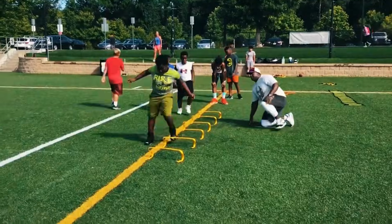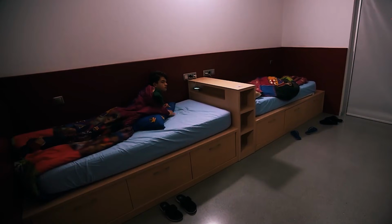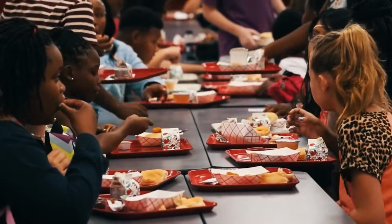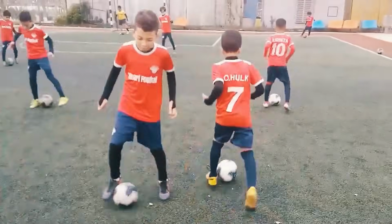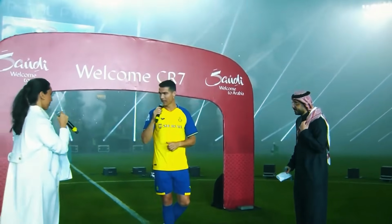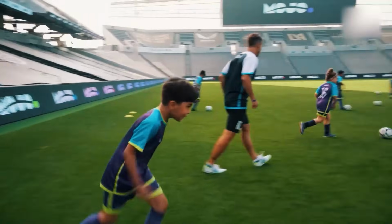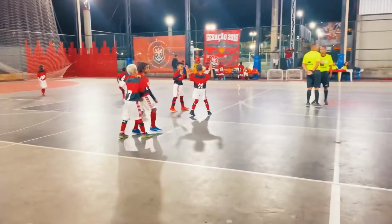He supports football academies in Portugal and Saudi Arabia, where children do not just train, but live, study, and eat properly. Each such academy costs several million a year. The goal is not to raise a new Ronaldo. The goal is to give a chance to thousands of children who have no chance, no pitch, no uniform.